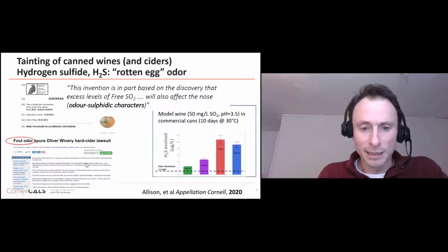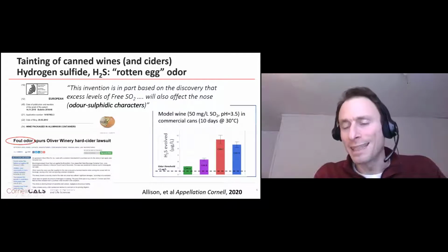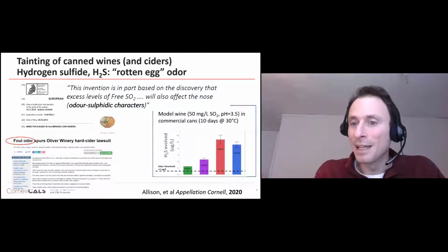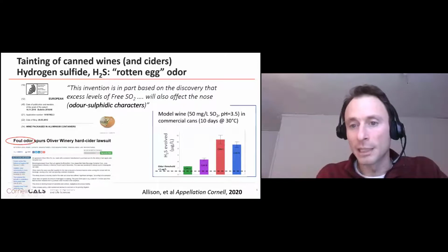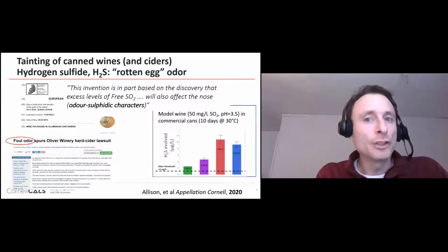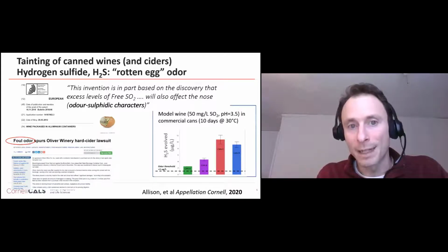This is documented in literature, mostly in the patent literature. It's pretty easy to demonstrate. You can just take cans that would be used for wine, add a model wine solution, so water, ethanol, adjust pH, add SO2, and you will produce variable amounts of H2S depending on the particular can and the particular liner. The sensory threshold of H2S is quite low: 1 microgram per liter, that's a part per billion. So it doesn't take too much conversion of parts per million levels of SO2 to yield parts per billion levels of H2S. Okay, there'll be more about this.